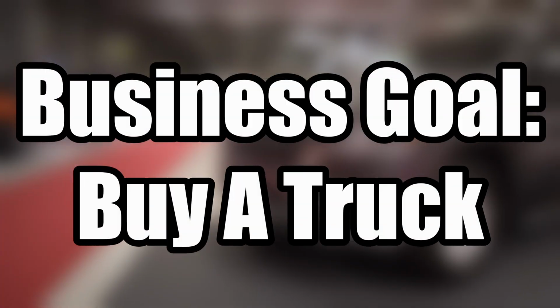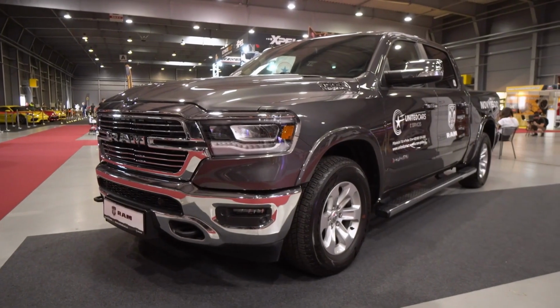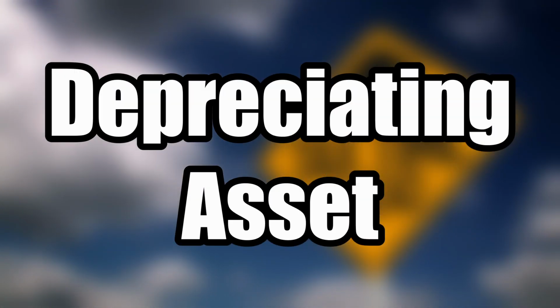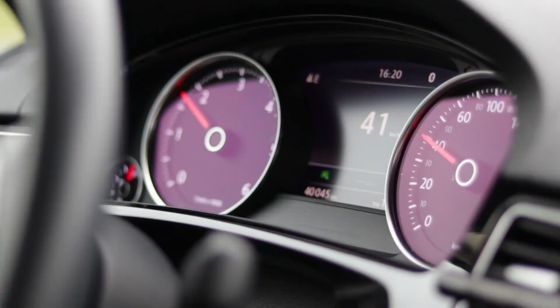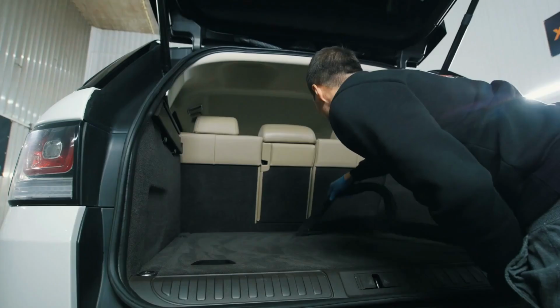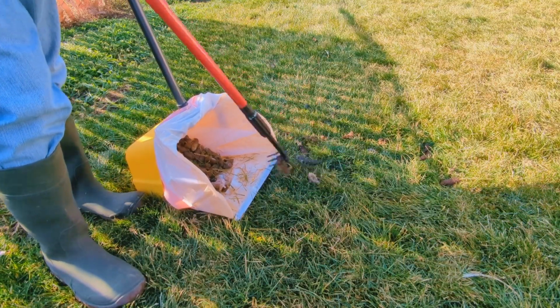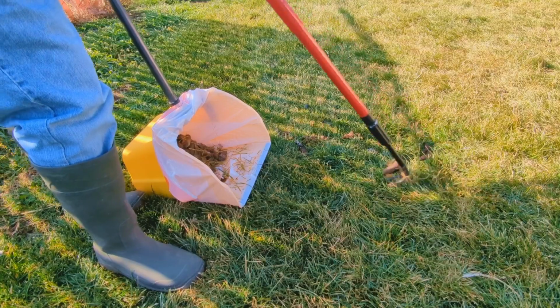You should make it a business goal to eventually buy a truck or secondary vehicle only for your poop scooping business, as that would be considered a depreciating asset for your business come tax season. Having a separate vehicle will help you better track your business miles and gas usage and keep your personal vehicle cleaner for your own use. Owning a truck for my pet waste removal business is one of my business goals for 2022 that I'm most excited for.